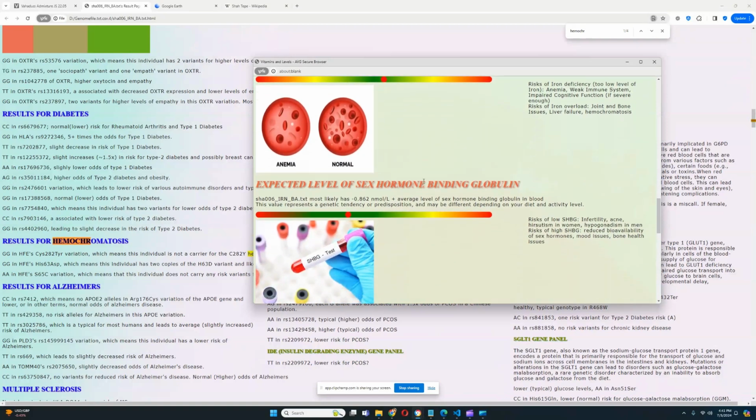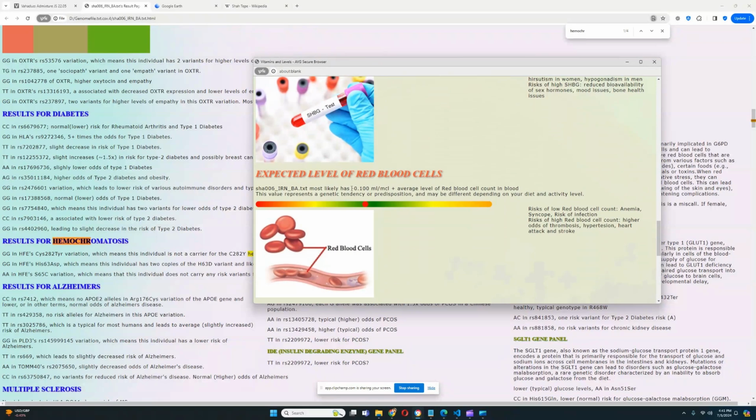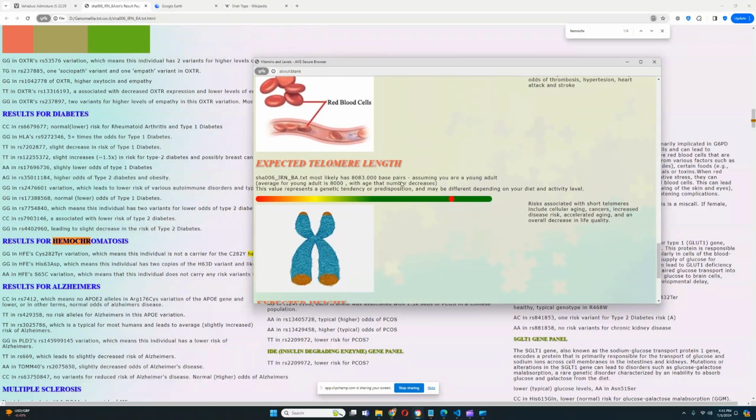She's got below average levels of sex hormone binding globulin. She's got below average odds for red blood cell count, and she's got a higher number of base pairs. Very, very high score for base pairs. So she's definitely predisposed to having a longer lifespan and longer telomere length. Really good to see.